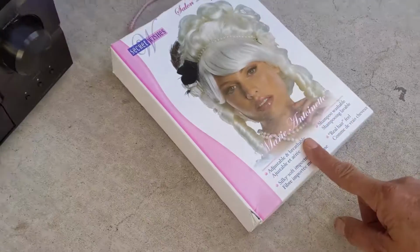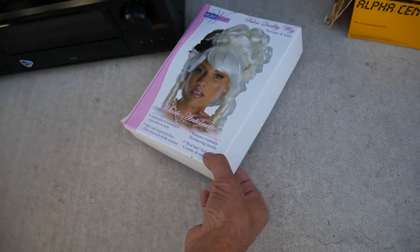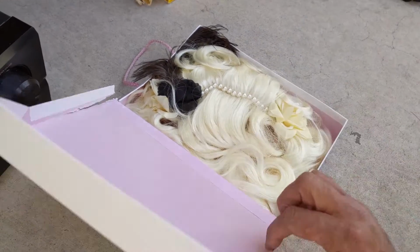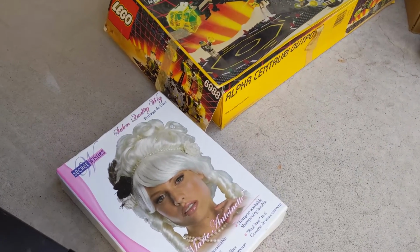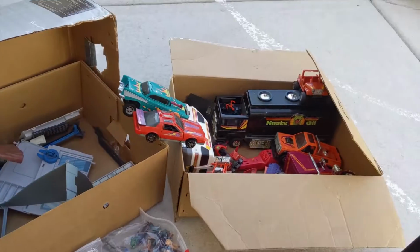And next is this wig. It's a Marie Antoinette wig. Seems like an odd thing for me to buy, but I got it for $2, and it's a pretty neat quality thing. It may be good for a mannequin down the road or whatever, but it's a neat item, so I picked it up for $2. And then finally, we have all these toys. I got these at a Sunday yard sale of all things.